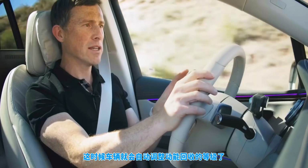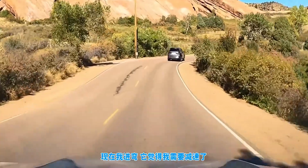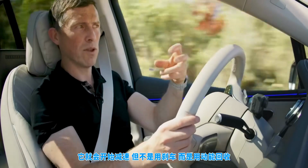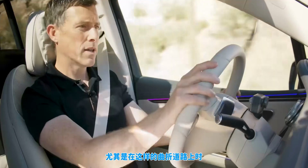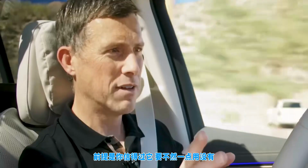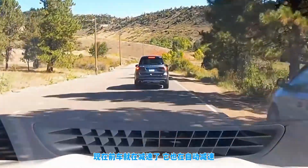What it's going to do now is let the car decide how to apply the brakes to regain energy. So as I come into a corner, it'll decide whether I need to slow down. If it does, then it will actually engage the brakes, although they're not the brakes, it's just the recuperation. It helps maximise efficiency. It's really good, especially when you're on a twisty road such as this. It'll also use the brakes if you're getting too close to the car in front as well. You have to trust it though. You have to trust it, because sometimes you think it's not going to do it, and then it does. Look now, see, it's braking.